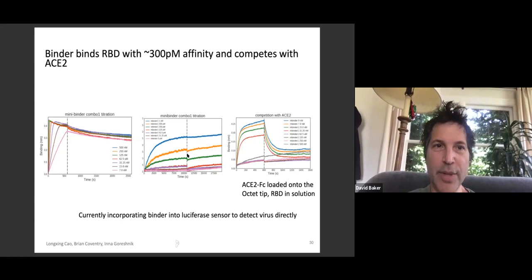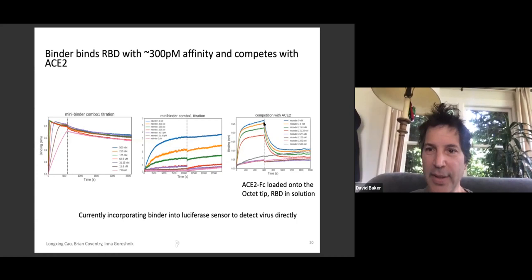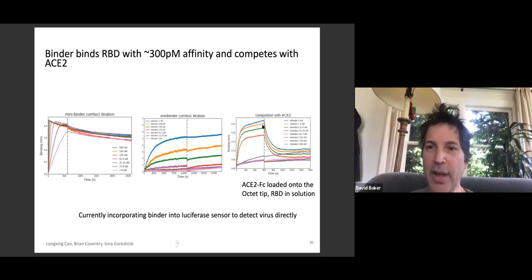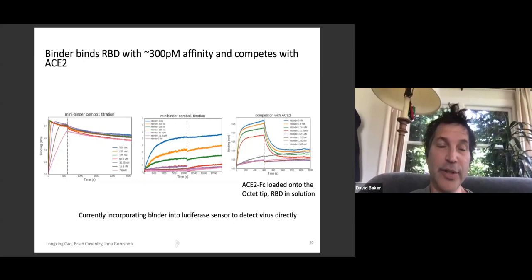And this is a competition assay with ACE2. ACE2 is on the tip of the sensor, the RBD is in solution, and as you add the binder in, you completely block binding. We're also incorporating this binder into the luciferase sensor I described in the previous section to be able to detect virus directly.